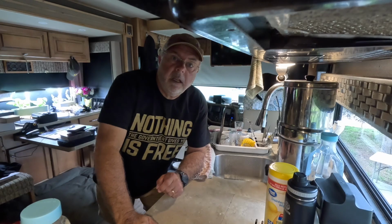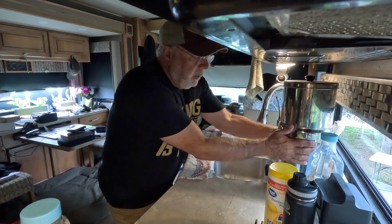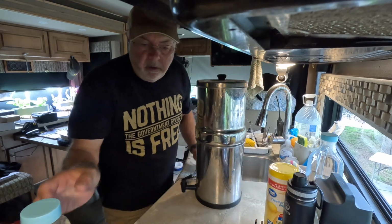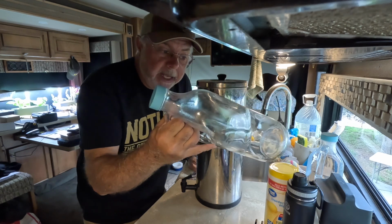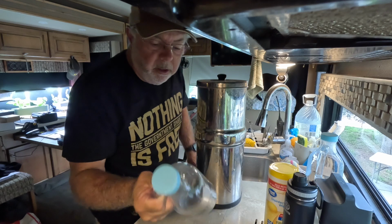So explore your area, find out where your water sources are, because water is life. So I thought I'd show you what we do with the Berkey when we're back at the camper. So this is our Berkey right here. I love it. So I've got one empty glass jar. This is from Cindy filling her thermoses this morning to go to work.